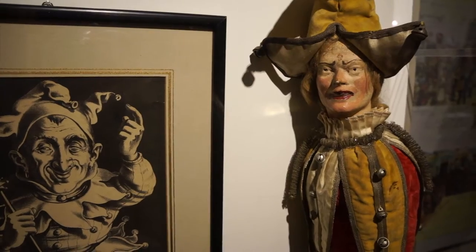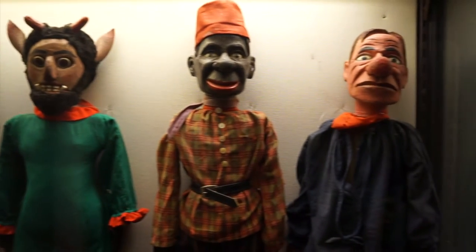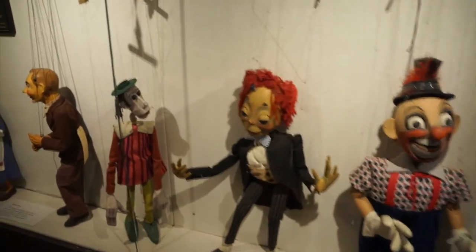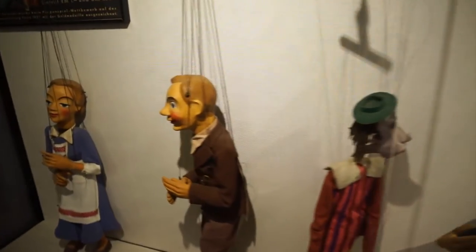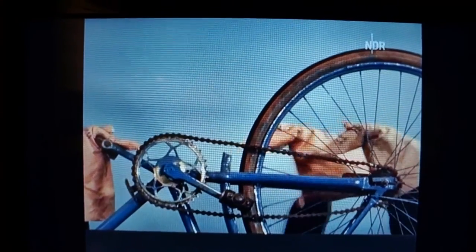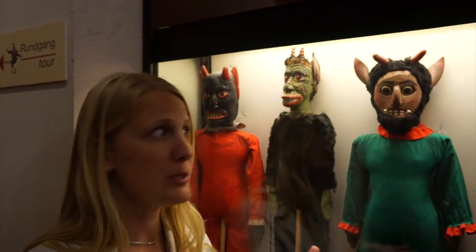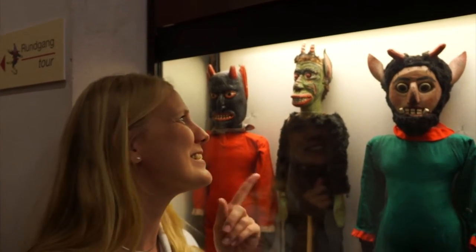See, we haven't even really entered yet, and I already think it's creepy. What's up with this ant guy? People who were afraid of clowns and puppets, but I'm starting to get it now because these are really creepy. Apparently it's not string puppets, it's everything puppeteering.